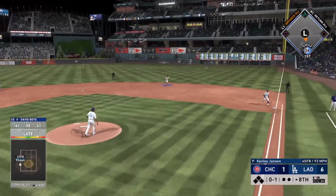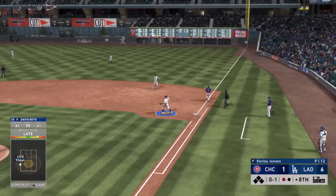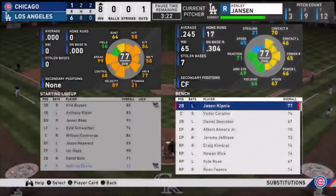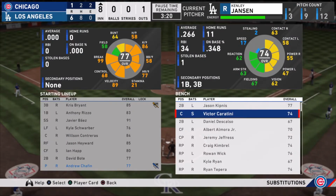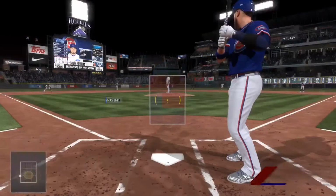Is put in play to the right side of the infield. Fielded cleanly. Throw on to first in time, so the leadoff man is set down to open up inning number 8. Victor Caratini will get the call.